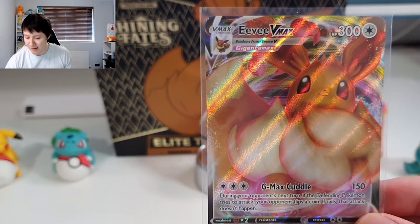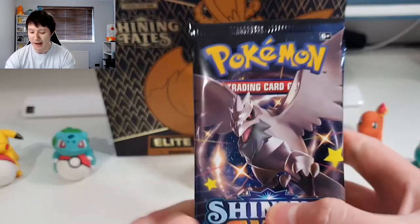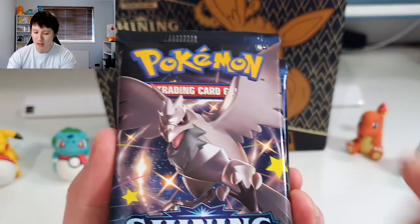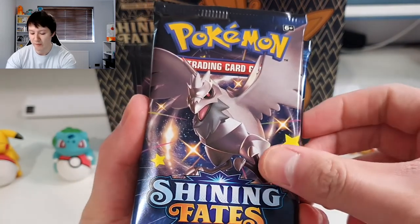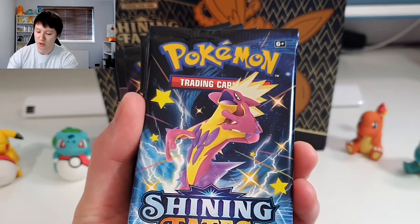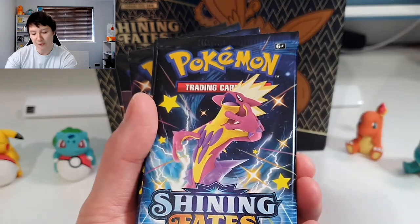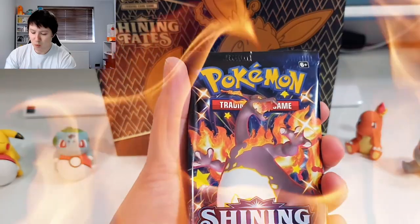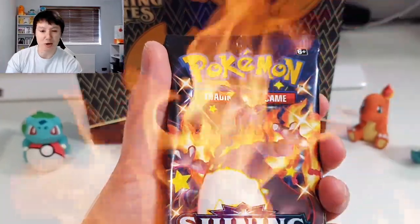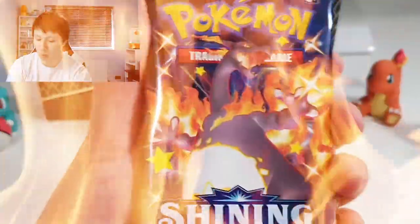And that looks absolutely insane. Alrighty guys, here is the main attraction of the Elite Trainer Box. We have the Pokemon booster packs. The artwork on the Shining Fates booster packs is absolutely incredible. We've got Shiny Corviknight, Shiny Toxtricity, Shiny Dragapult, and of course, I was kind of hoping that Charizard would be there. That kind of ruined that, didn't it? And of course, we have the legendary Shiny Charizard, which we are hoping to the Pokemon gods we can pull from one of these packs today.